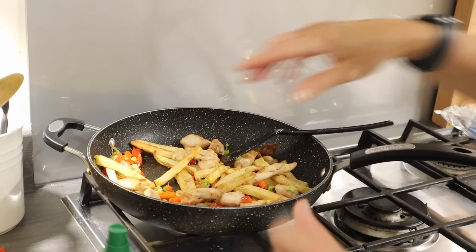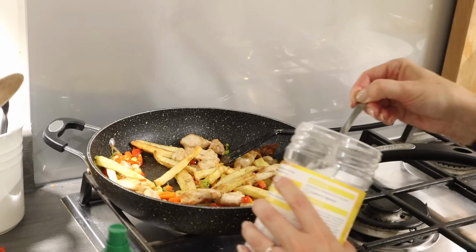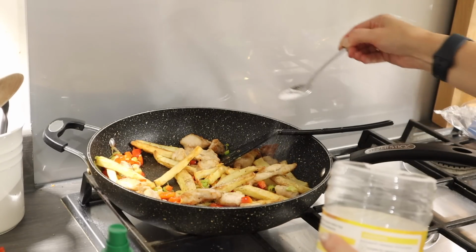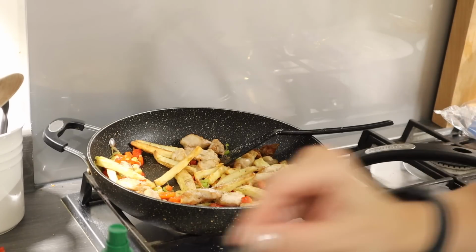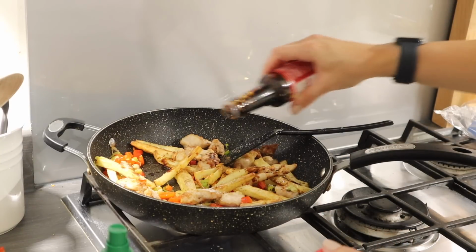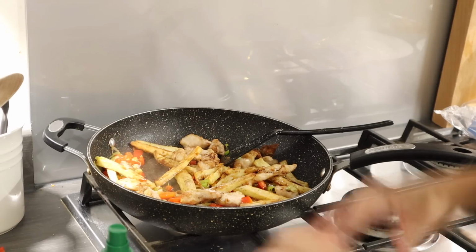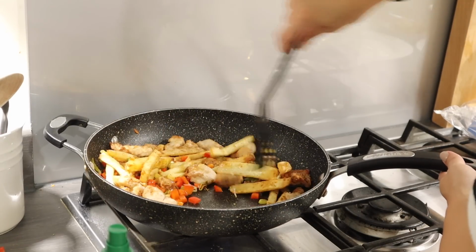And at this point I'm just going to add in a little bit of sweetener. So you want around half a teaspoon of sweetener. Just sprinkle that over the top. Add a little bit of soy sauce as well, so a couple of splashes of soy sauce. Mix it all together, and then it's pretty much ready to add into your flatbreads.